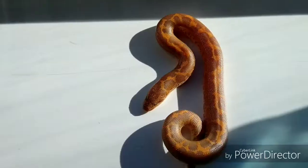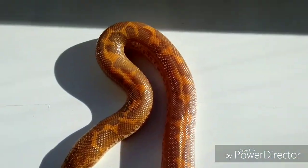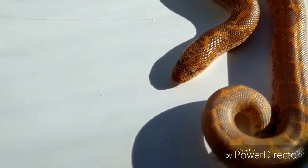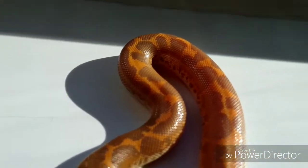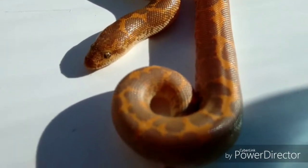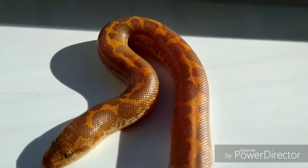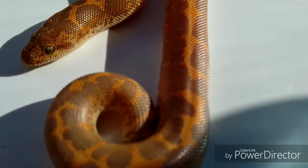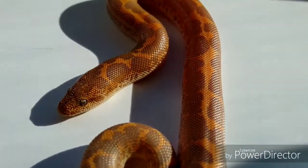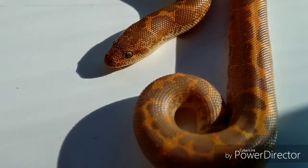So this is the next one. As you can see, this is one of the more orange phases, a lot brighter, and the brown this time isn't fully brown. It's got sort of an orange blush to it. It doesn't really do it justice on the camera. It's more of an orange than it is a brown. It's a reddy orange as well. This looks quite orange on here, but it's more of a red orange colour. But again, another stunning little baby, absolutely beautiful.